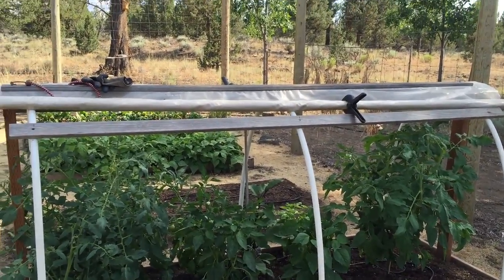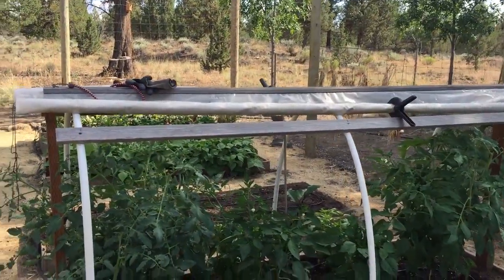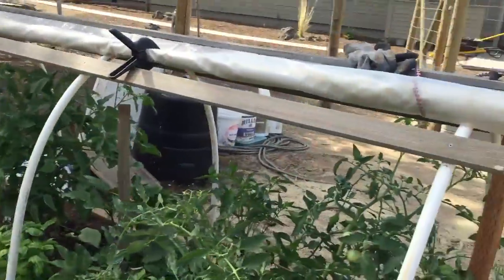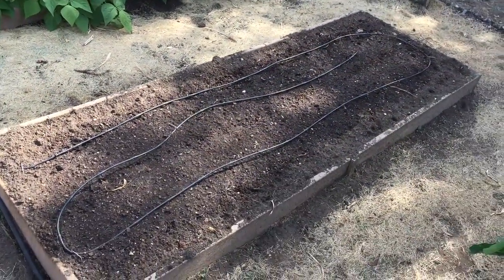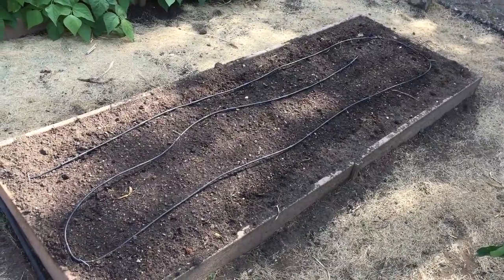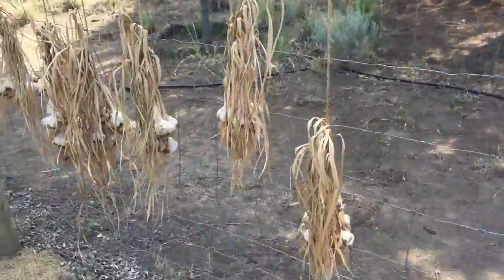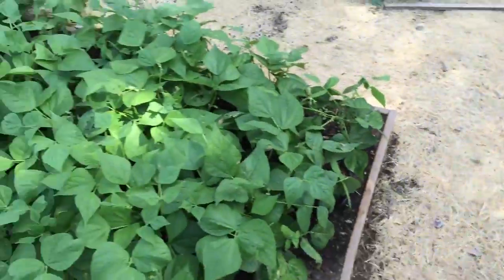A couple pepper plants in the front, a Japanese eggplant, and a couple basil plants in the back. See the basil right here. This box was just planted today. It had my garlic in it, which was harvested last week. And the garlic is drying right over here. Actually pretty good production for that one box.